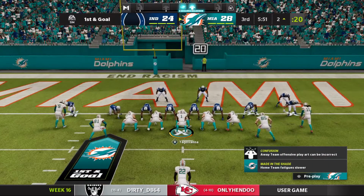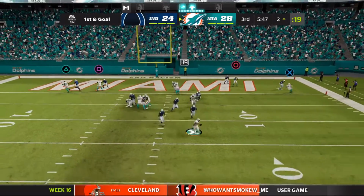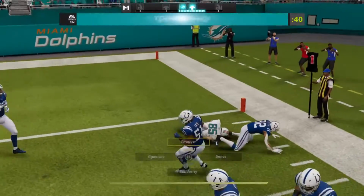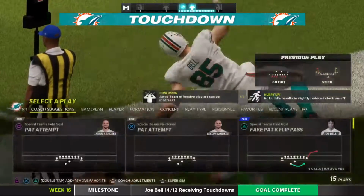So that one overturned. They say the knee was down, and that will not be ruled a fumble. Flush to his right. And he's got it. Touchdown. A great effort there.